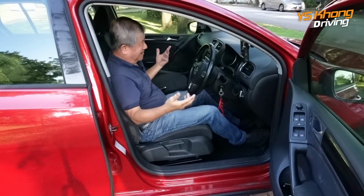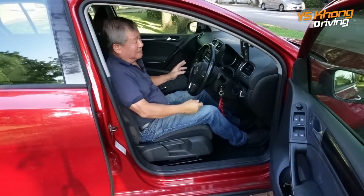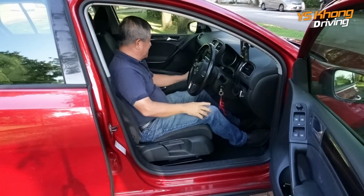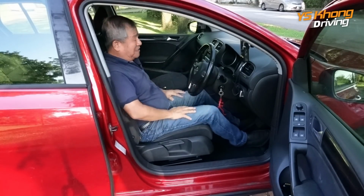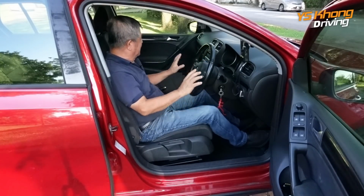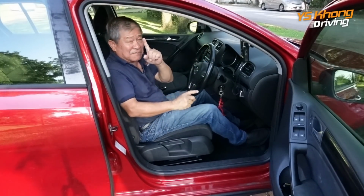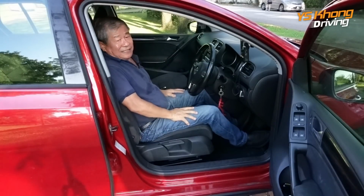1 kick, and it runs beautifully. So 11 years and still going strong. Aircon has never given any trouble. The steering has never given any trouble.